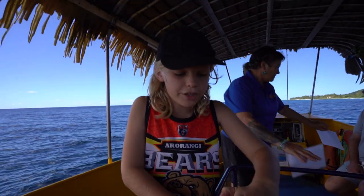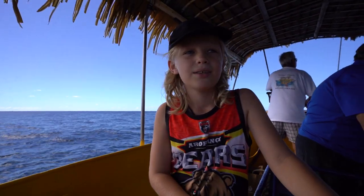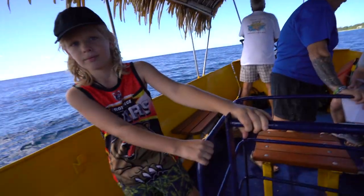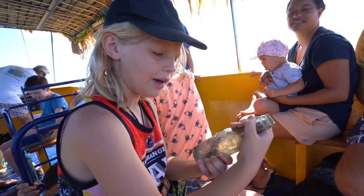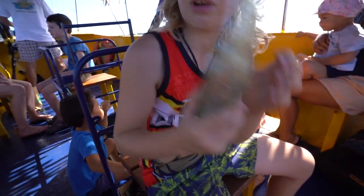It was just talking about the ship, and the name of the ship is called Maitai. This is one of the bottles that New Zealand was supplying to Rarotonga.